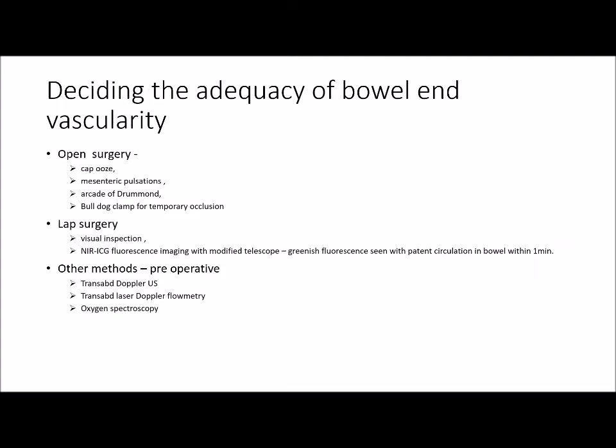But what happens in laparoscopic surgery? Doing a laparoscopic ostomy, what do you do? One, visual inspection could be there. You're inspecting the bleeding, the oozing. But the second thing, which is perhaps more important and more confirmatory, would be near infrared indocyanine green fluorescence imaging. If you have been fortunate enough to go to one of these laparoscopic workshops, they now try to delineate the common bile duct. It is being delineated with the same principle. They use NIR ICG fluorescence.